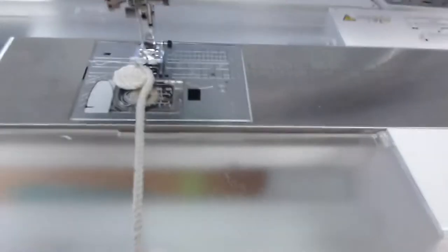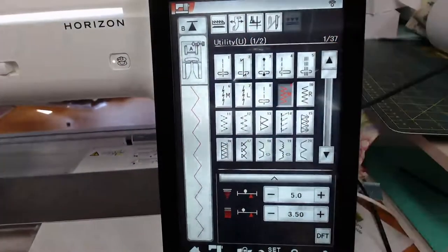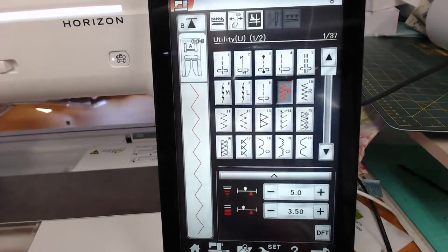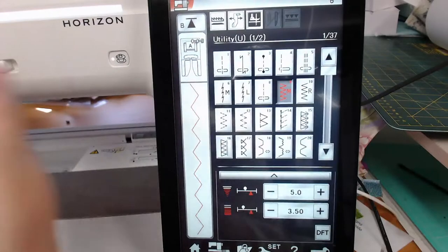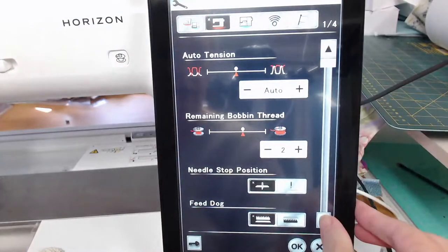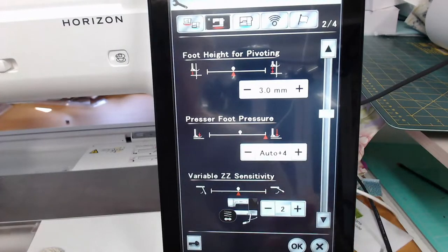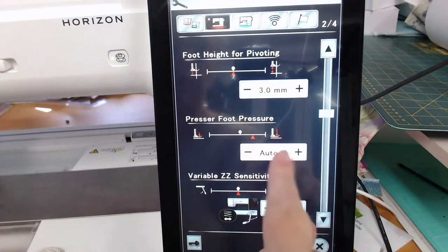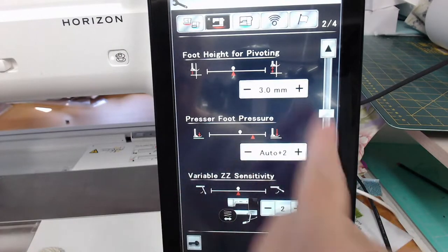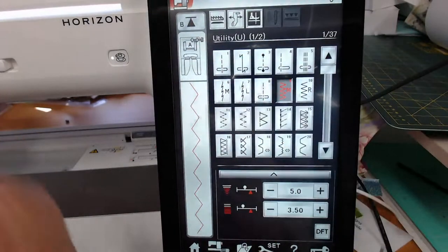Now, things that I do set on my machine, I'll come back for just a second and go back to my settings. First thing I set is press a foot lift when you stop. So the needle is going to stay down, but the press a foot's going to lift up to allow me to manipulate where that circle is. The other thing that I want to change, and this is in the settings on my machine, most machines will have the option. Some of them have it up the top and there's only a limited amount that you can change it. But when I was doing the 6 millimeter, I changed my presser foot pressure to +4. And I'm just going to reduce that down a little bit. And all that's doing is how high that presser foot's lifting.